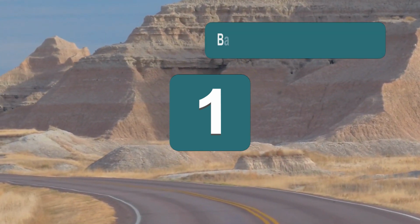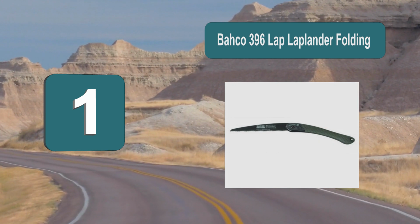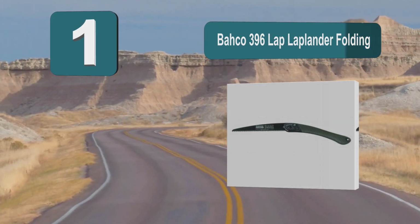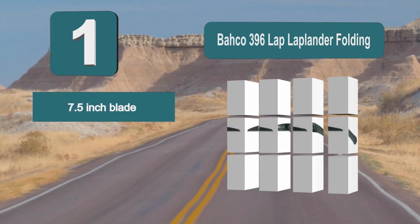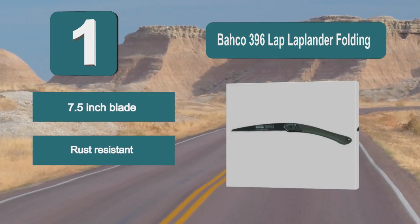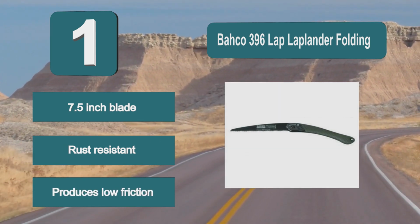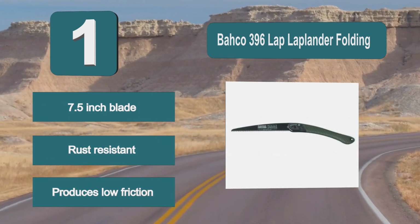Number 1, Bahco 396 Laplander Folding Saw, also a saw that is able to give you a great degree of cutting action with its sharp teeth. The blade of the saw is 7.5 inches long and has 7 teeth per inch, so it will give you great results, and very quickly too. The saw is great for cutting through dry wood. 7.5-inch blade. Rust resistant. Produces low friction.